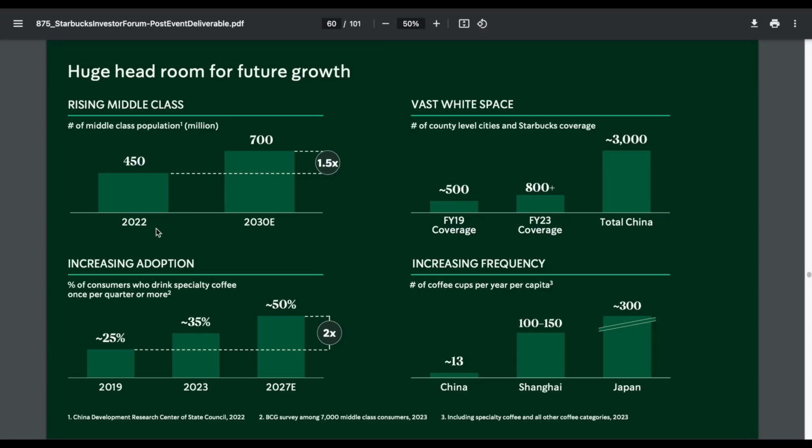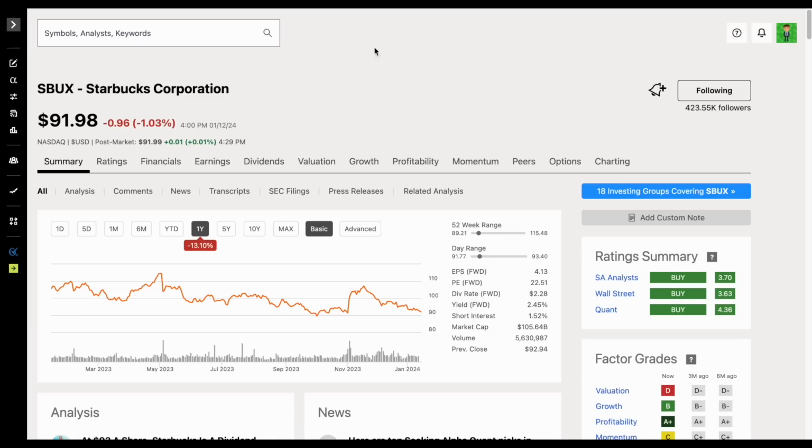And they're also expecting the percent of consumers who drink specialty coffee to increase over the next 10 years as well by a pretty rapid amount. So if there's one single takeaway we can take from this investor's presentation, Starbucks is very bullish on their future growth over the next decade, especially in emerging markets. They're being aggressive with their growth in China, and they expect this to lead to over 10% year-over-year revenue growth and potentially even higher earnings growth.